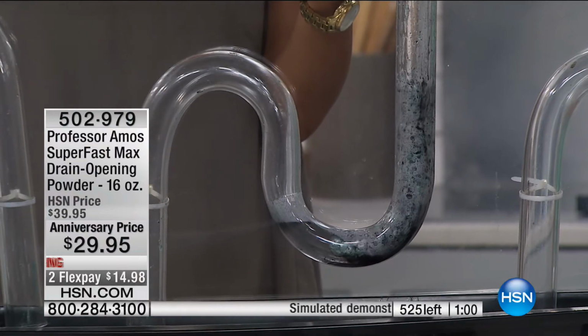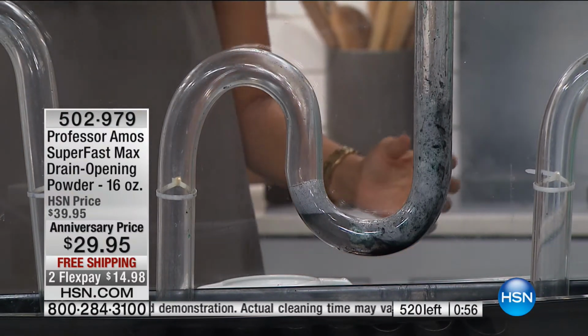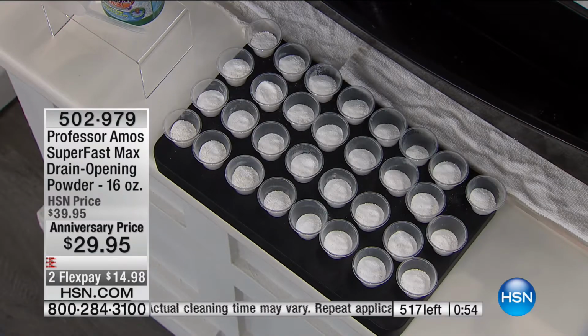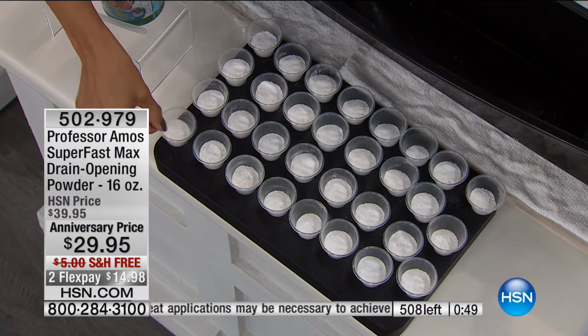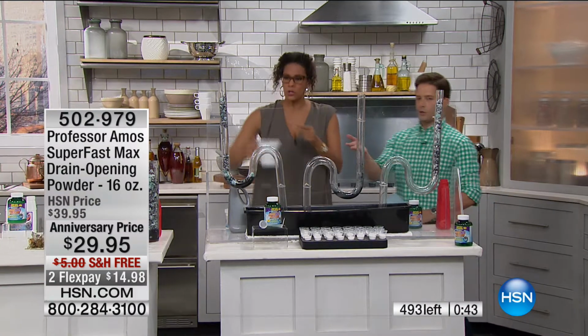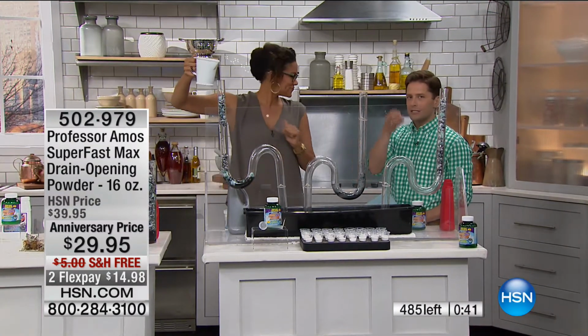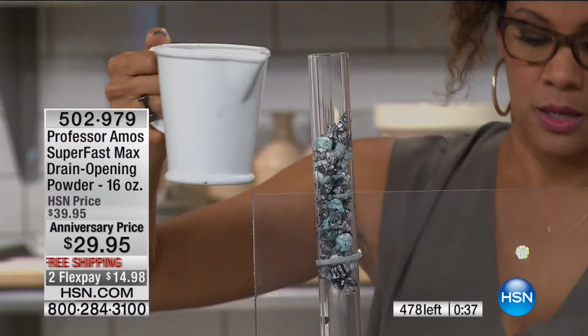The powder is convenient, it's easy, comes with a scooper. And I'm telling you, you get 36 applications. There it is down in the front, and I kid you not. When I say all you need is one little scoop, pour some hot water or some warm water on top and watch it work. And listen, if you've got a big clog, you can use twice as much. You get to control the strength of what you're doing today. But look at what is going to be done in just our last few seconds here.